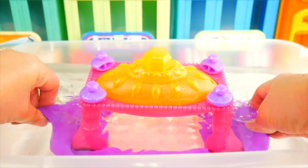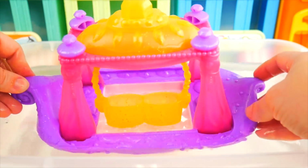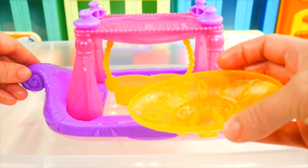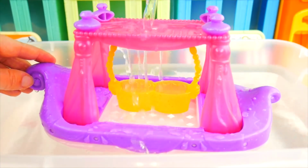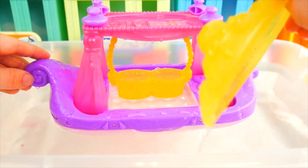Ooh. See, if I dip it down, the water runs out. What a fun genie boat. It's pink and purple and gold. And I'm gonna take off this top, dip it in the water, and pour it through. It rains on the swing.